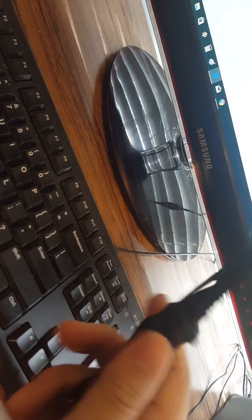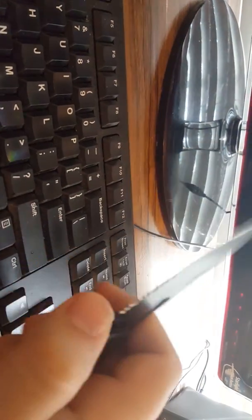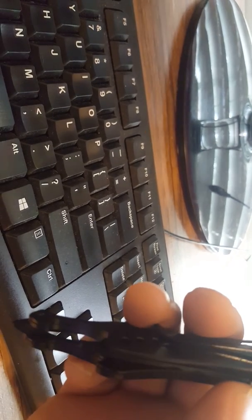But yeah, you should get one if you're at all interested. $7.95 at Amazon. I showed you the listings. You can search for that easily. And it's just fun, and like I said, it's pretty sharp, and it's got a real positive lock system there. That sucker ain't going nowhere.